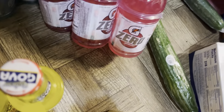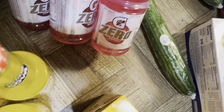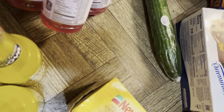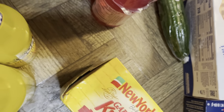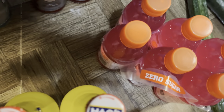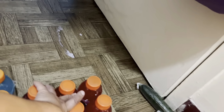Then I got a pack of the Gatorades. These are zero sugar. I want to say this is the kiwi strawberry flavor. Hold on, I don't know. I didn't see what flavor this is. Okay, I don't see a flavor. But nonetheless, they were $4.99. Then I got the Glacier Freeze flavor. That's my favorite flavor. And then Fruit Punch is also my favorite flavor. So those will be coming.